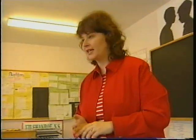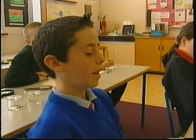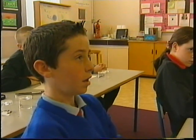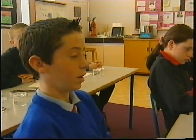We did another investigation. Do you remember what that one was? Yeah, it was to see if woodlice liked rough or smooth better. And how did we set that one up? We put a J-cloth on one side and we put sandpaper on the other side. And what did we do then? We put the woodlice in the middle and we saw which way they went.